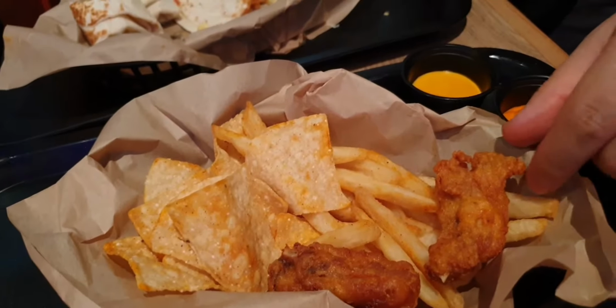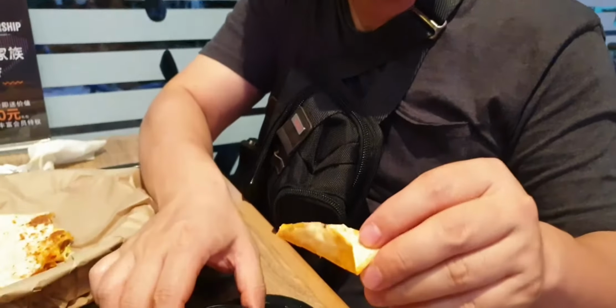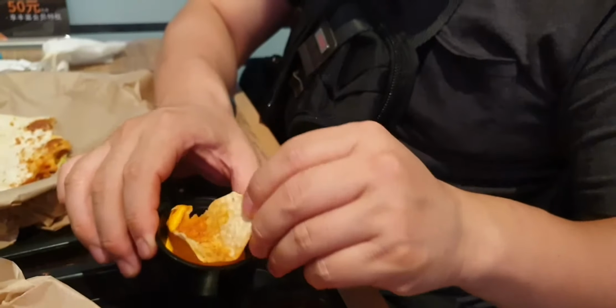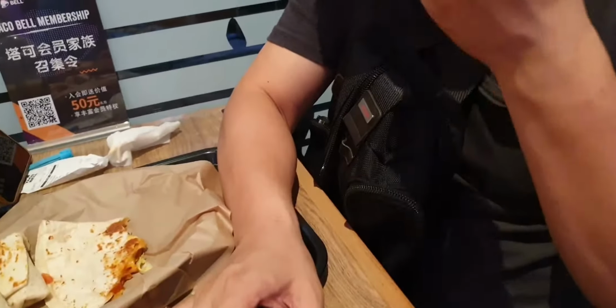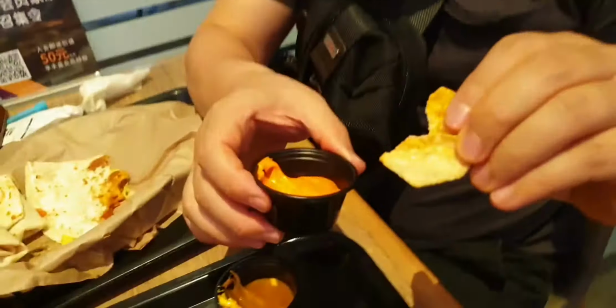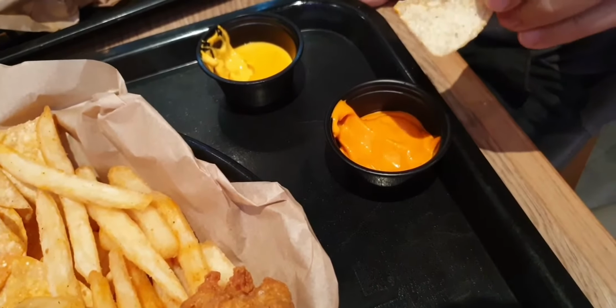Okay, let me check out the taste of the snack combo. A potato chip first. Yeah, crunchy. And it has a spice and salt. Yeah, it's quite tasty. And I'm gonna dip into the cheese. Oh. The cheese is a sweetened cheese. It's 45 degrees, so it gives strong flavor to the chicken. Yeah, let me try the sriracha. Yeah, spicy. I think that the cheese and sriracha sauce together, it's kind of spicy cheese.